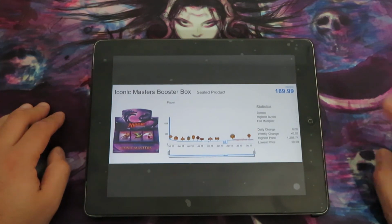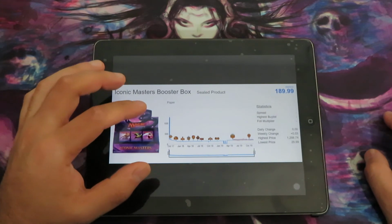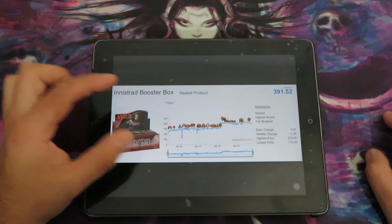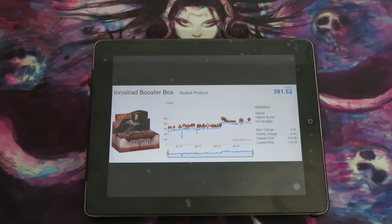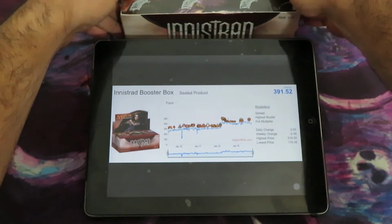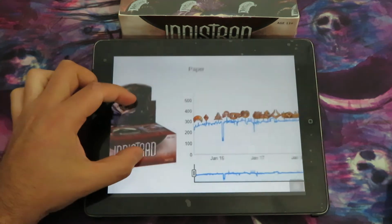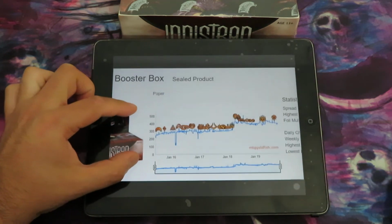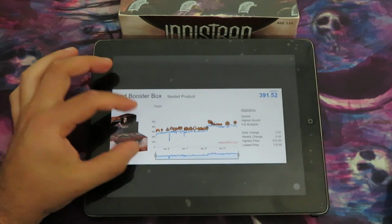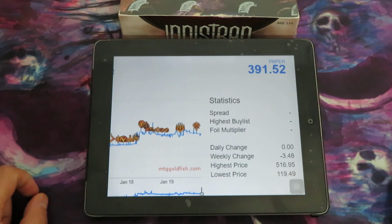Now, let me show you another two examples of why it is important if you want to collect and invest in sealed products. Original Innistrad, where you can find Liliana of the Fae and Stepcaster Mage. These were standard boxes, let's say $90 to $100 at that time. Nowadays, if you want to buy one of these boxes, it costs nearly $400.